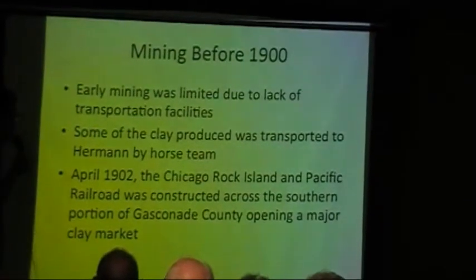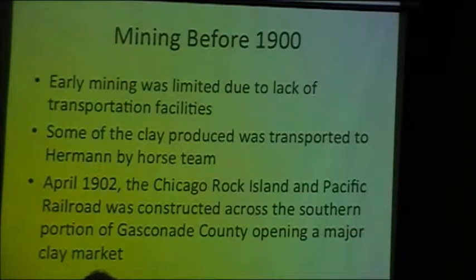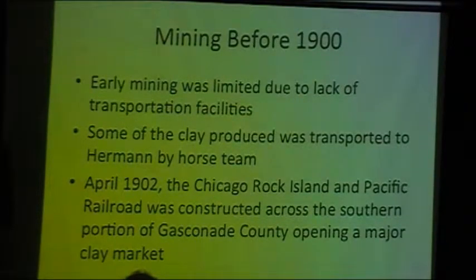Starting in 1900, before these things were really looked at, our first volume in the Missouri Geologic Survey was published in 1896. That was the first comprehensive survey. It actually took them 5 to 6 years to compile this volume, publish it, and let the world know about Missouri clays.